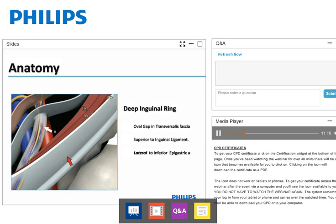And this deep ring lies about 1 centimetre superior to the inguinal ligament, and most importantly, it lies lateral to the origin of the inferior epigastric artery. That's a very important landmark. We'll keep coming to that multiple times. The deep ring is lateral to the inferior epigastric artery. We'll show you a little bit later on the best way to find that origin of the artery.